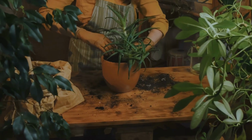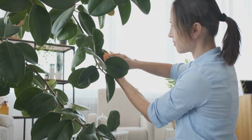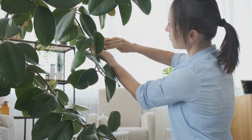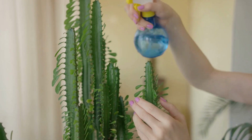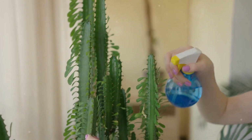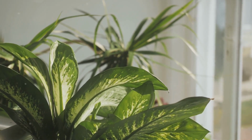So, are we suggesting you ditch the greenery and resign yourself to a plantless existence? Absolutely not. There are plenty of hypoallergenic plants out there that can add a touch of nature to your small space without wreaking havoc on your sinuses. Consider options like the areca palm or the spider plant. They're not only great at purifying the air, but they're also less likely to trigger allergies, so you can enjoy the benefits of indoor plants without the sneezing and wheezing.